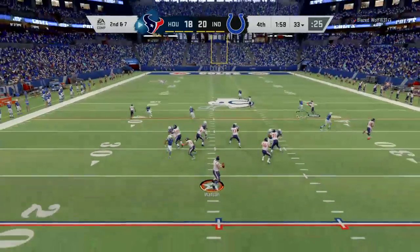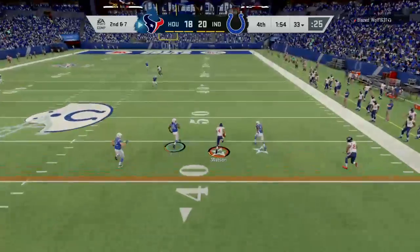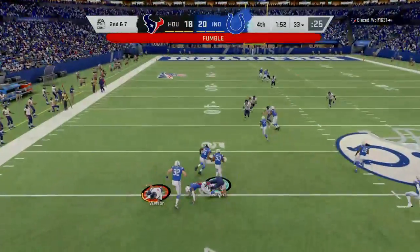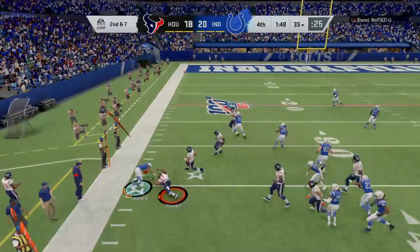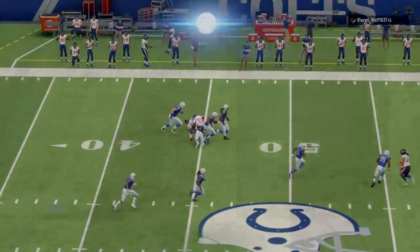Play action for Miller. Now Watson rolling to his right. And now look at this. Big gain, but a fumble. And the Colts pick it up. And he'll get it all the way down inside the 35-yard line.